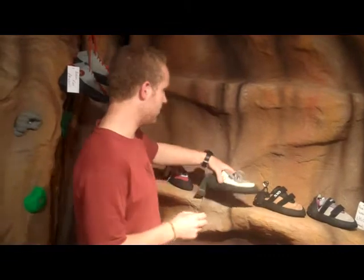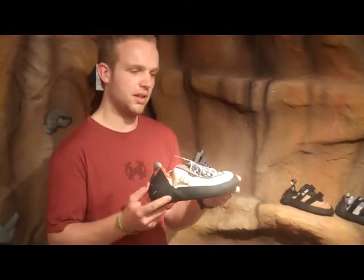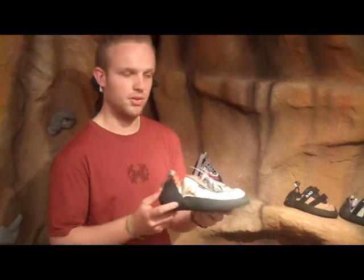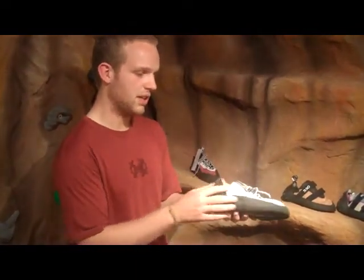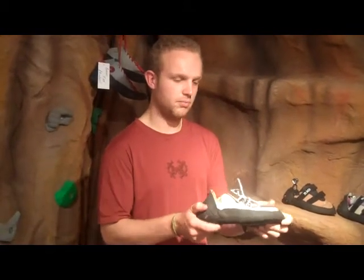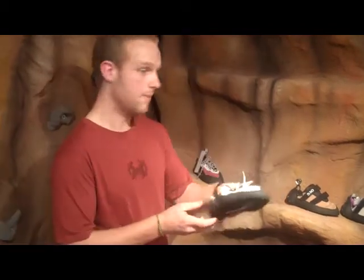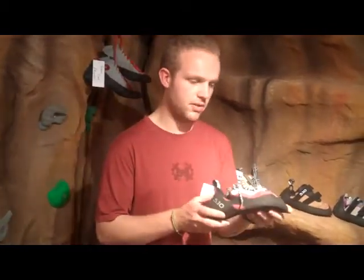Moving on from there, we've got the Anasazi V2 lace up, which is used by the top climbers all over the world, putting up hard routes. Really good shoe. They've redesigned the heel slightly, so it's kept with the stealth rubber for the best all-round shoe on the market, really.